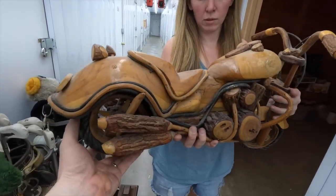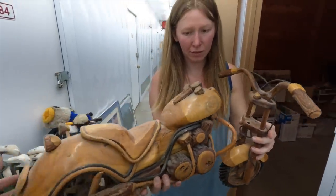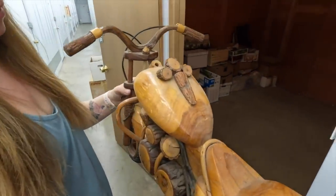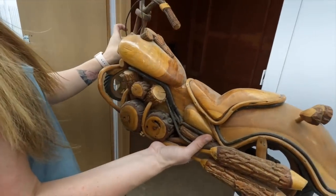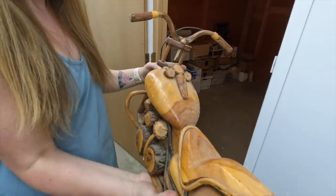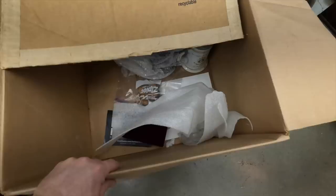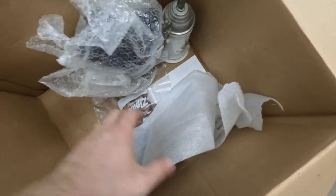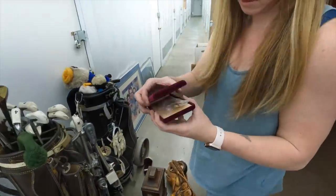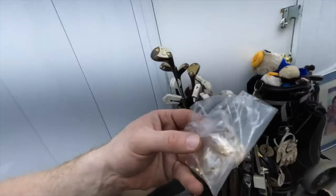And do the wheels turn? That would be insane if they did. They don't. Okay, turn it around. Okay, look. Oh, wow. My goodness, guys. Solid. Even has detail in here. Somebody's going to want to see this. That is insane. That is really cool. Wow. All right. Anything else in here? Take a look at this. Okay, you hold the camera.